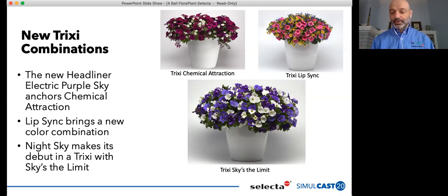And then on the upper right-hand side, we've got Trixie Lip Sync. Lip Sync is new and it's very cool in terms of its color combination. We have not had this color combo really in the Trixie assortment in the past. So that hot pink of our Headliner lipstick petunia, along with yellow calibrachoa and a blue Magadi, gives us a really cool, exciting new color combination.